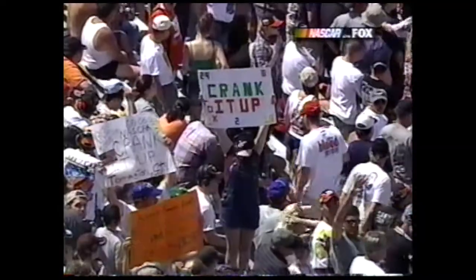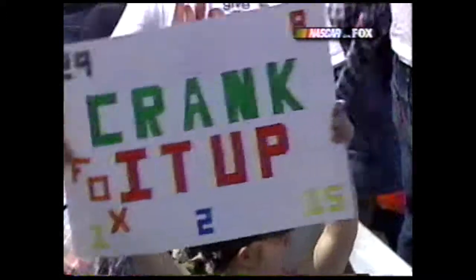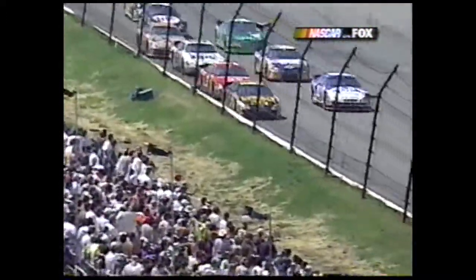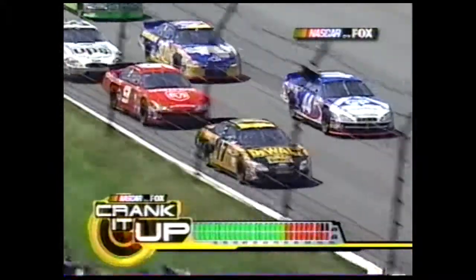Let's see. And as they come around, you asked for it. We're going to crank up that surround sound and give you all that horsepower down the longest front straightaway in NASCAR. Let's crank it up. Green, green, green.